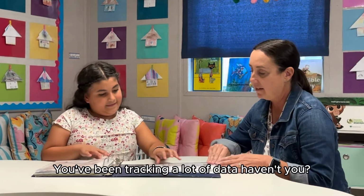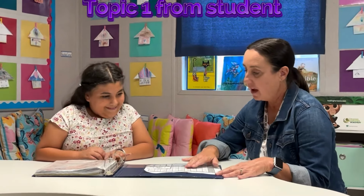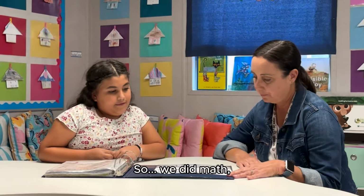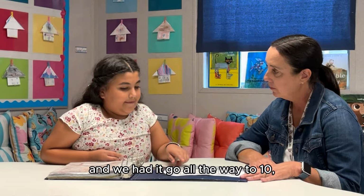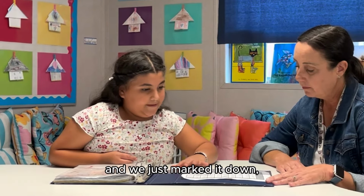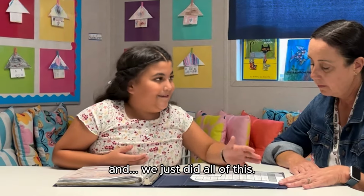You've been tracking a lot of data, haven't you? I love this. This looks new. I haven't seen this. So can you tell me what this is? So we did math, and we had to go all the way to 10, and we just marked it down, and we just did all of it.